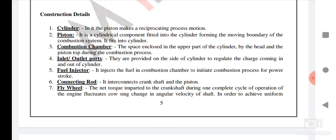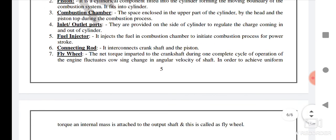Construction details. In the cylinder the piston makes a reciprocating motion. Piston is a cylindrical component fitted into the cylinder, forming the moving boundary of the combustion system. Combustion chamber is the space enclosed in the upper part of the cylinder by the head and the piston top during the combustion process. Inlet and outlet ports are provided on the side of the cylinder to regulate the charge coming in and out of the cylinder. Fuel injector injects the fuel in the combustion chamber to initiate the combustion process for the power stroke. Connecting rod interconnects the crankshaft and the piston.